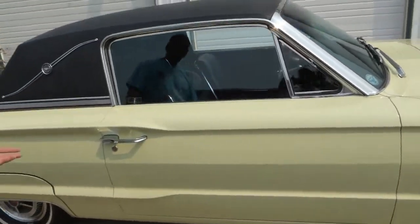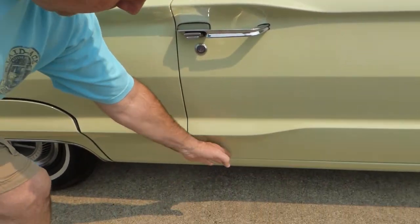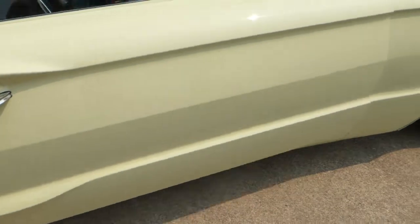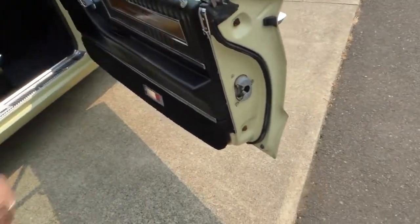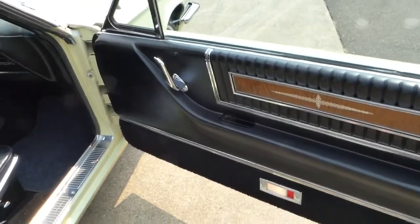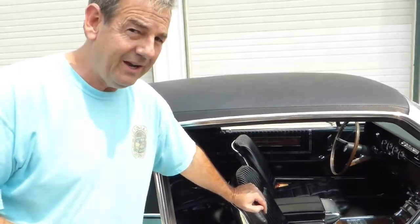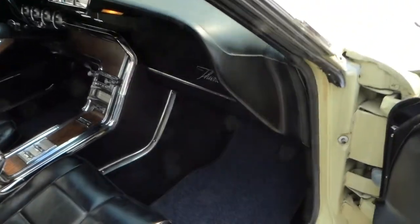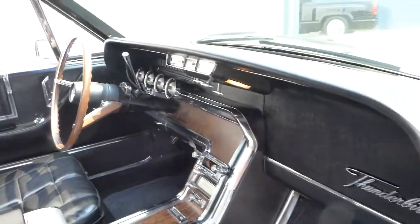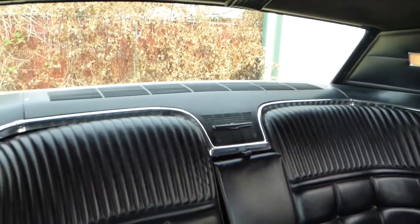All the glass is nice. You notice the door gap just about as good as you can get, and the panels just line up excellent. Take you in here on the passenger side. It's sometimes hard to tell if something is replaced or if it's original. The door panels look so nice, I'd almost got to believe they've been replaced because they are very, very nice. Door jams look good. All the little lights work in there, in the doors and in the back.